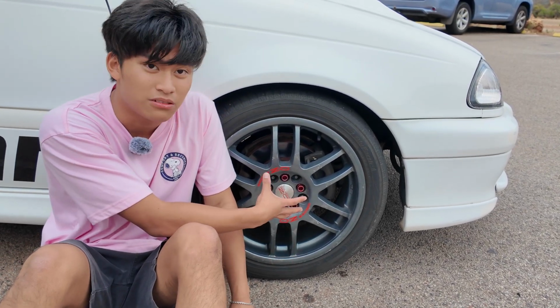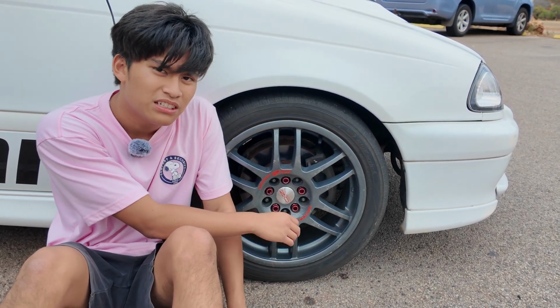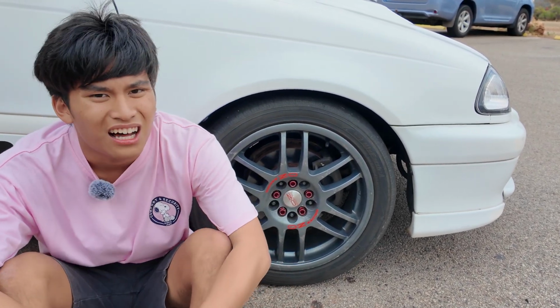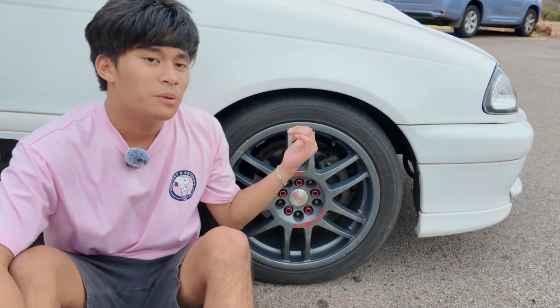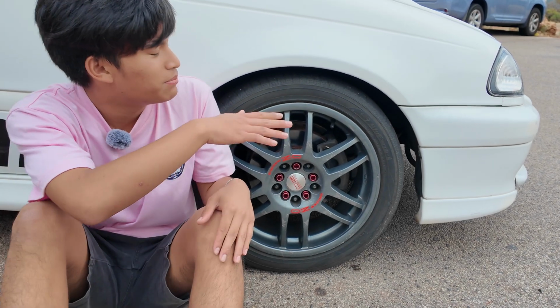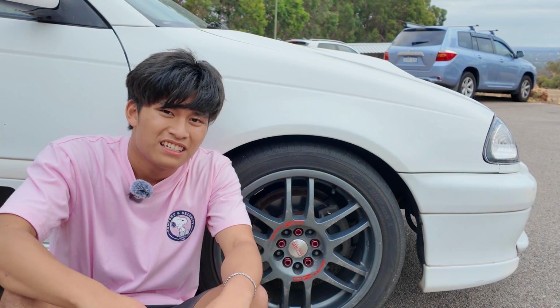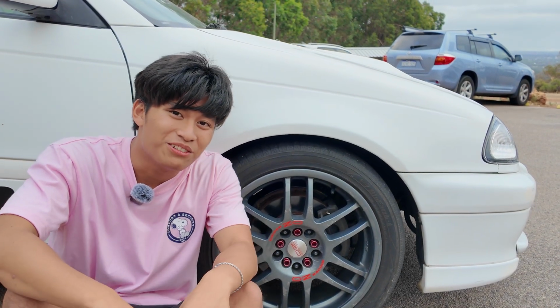I do have the stock brakes on here, which I will upgrade to some better ones in the future. But other than that, oh, and one thing, it is sitting on some BC coilovers on all 4 corners. It's a bit lower than the normal one. And I did get those for a steal. Thank you, James Crisp, for providing those for me.